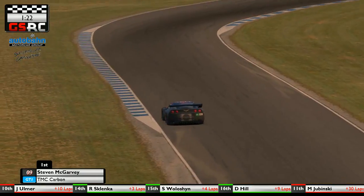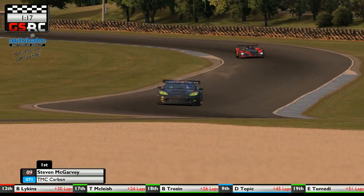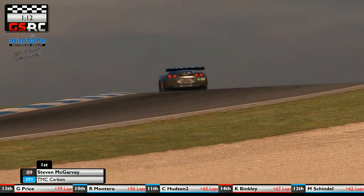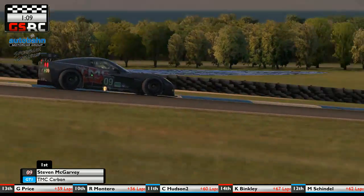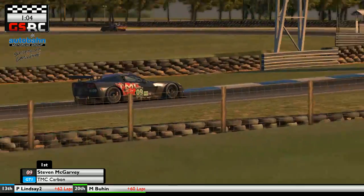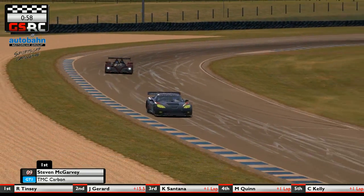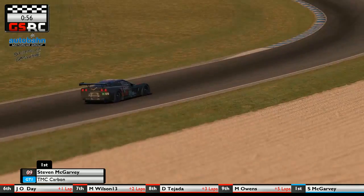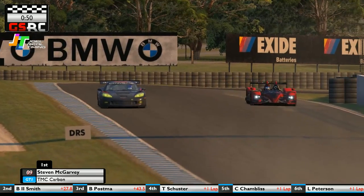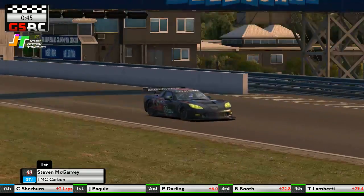Up to third. All these guys are on the same lap. Postma, Chambliss, Peterson, I think, are all going to get there. And they're a lap down from our overall leader, which means they are guaranteed those spots. Same thing with Stephen McGarvey. Since those guys cannot challenge them, they are technically on another lap. So, now with one more corner to go, Stephen McGarvey, only driver not to get a second win this race. But it's been a wonderfully executed win. It was handed to him early on, but he did the rest from there. Stephen McGarvey is going to be your winner in the GT1 class.